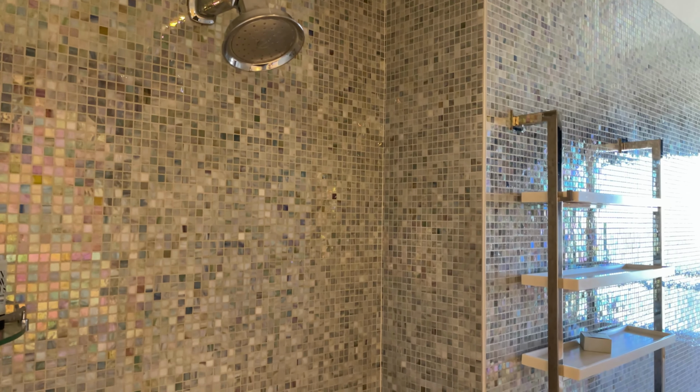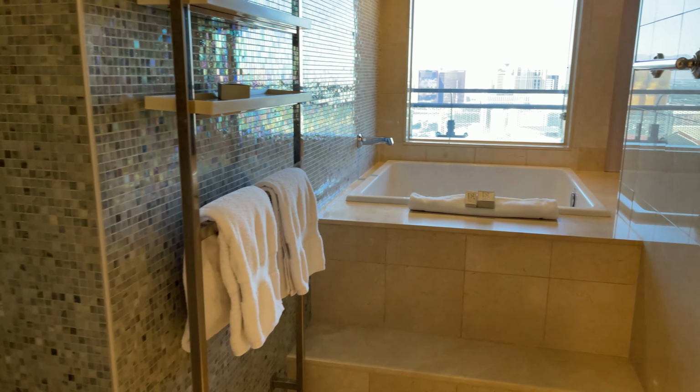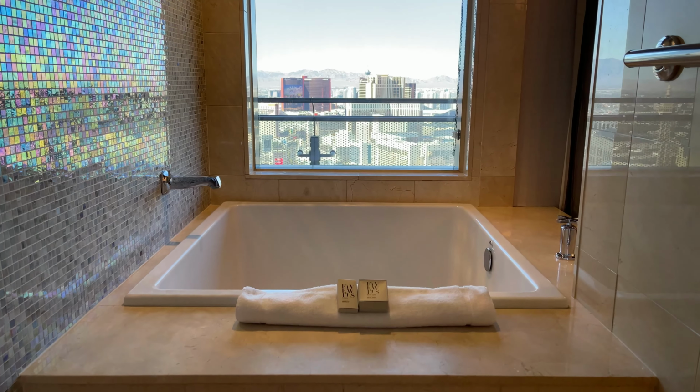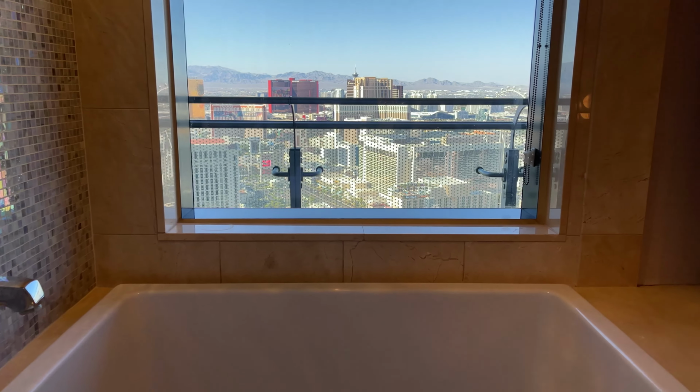Bathrooms at the Cosmopolitan are very well designed and have all the amenities you need, but the one thing that stands out about this particular bathroom is that there is a Japanese soaking tub with a view of the Strip. How can you go wrong there?